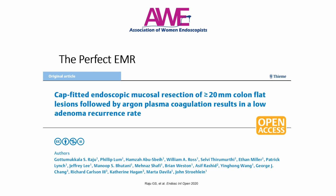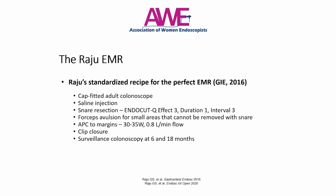International Open in 2020. And Raju has basically, for many years, followed a standardized recipe for the perfect EMR. And I've basically been watching him for the last 6 years that I've been at MD Anderson. He basically uses a cap-fitted colonoscope, injects saline, resects with a snare, always the exact same ERBE settings, forceps avulsion for small areas that he cannot remove with a snare, APCs the margins, closes with clips, and repeats colonoscopy at 6 and 18 months.